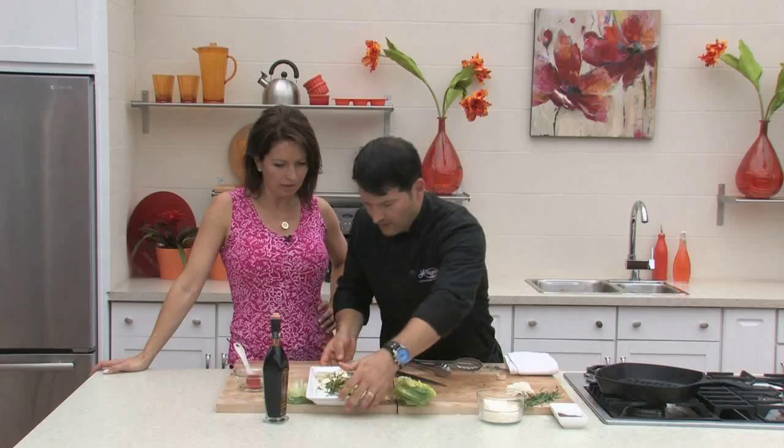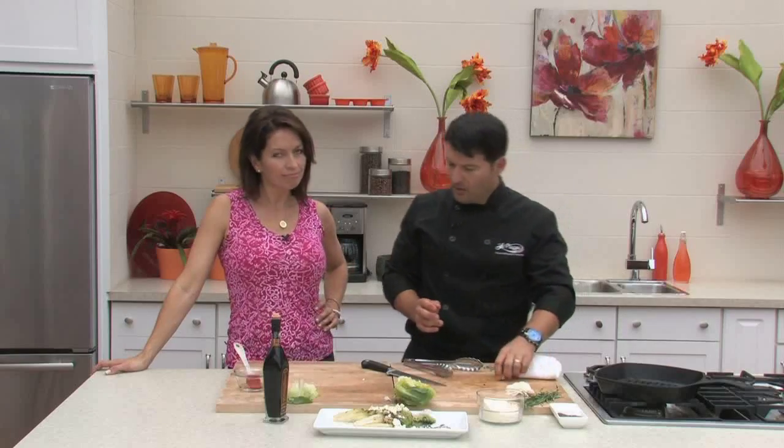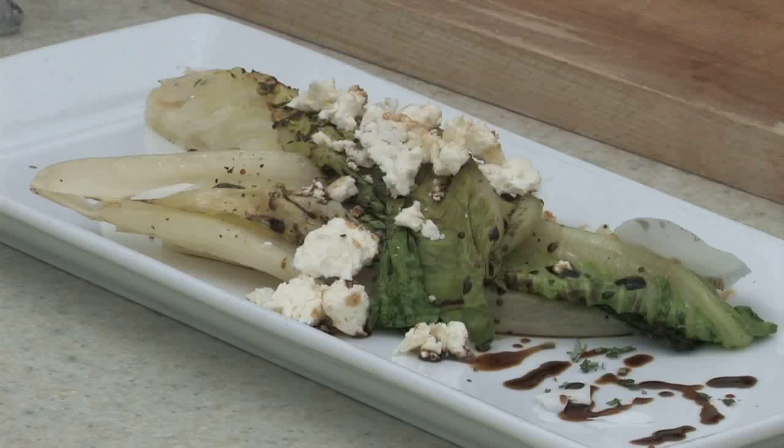Yes. Oh, absolutely. If you want, you could put a couple cherry tomatoes with that, give it a little bit of red. I can see that. But otherwise, it's a nice dish, very different way of doing a salad. It's pretty straightforward. Why not try it at home this weekend?